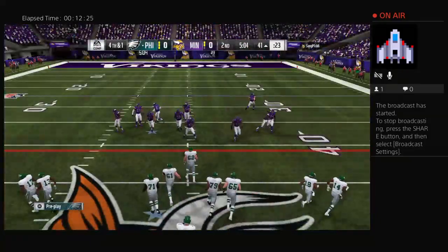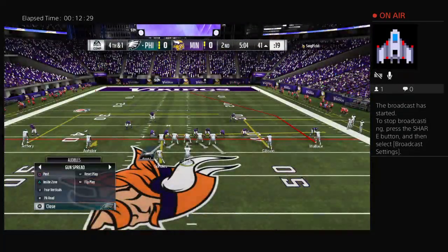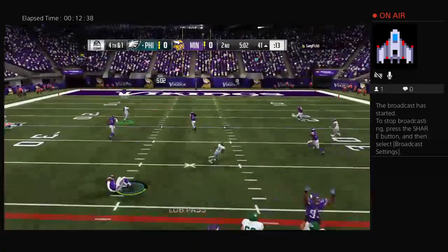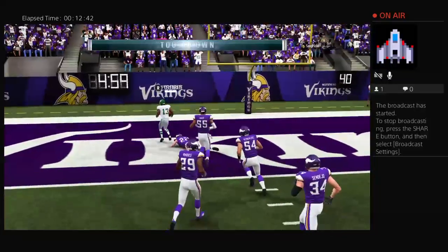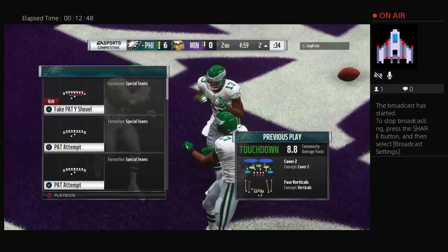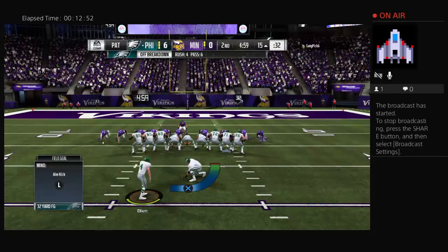Feeling like they're not quite in field goal range yet. They're going to go for it on 4th. They'll go for it. It's Wentz. Aguilar has it. Touchdown, Philadelphia. Nelson Aguilar, 41 yards. And the Eagles are able to cash it in for 6.